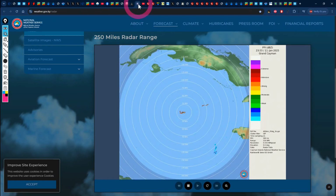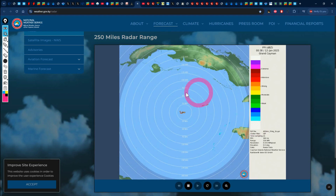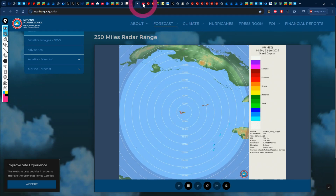But if we take a look at the Cayman radar, we can see that there's not much of anything happening across the Cayman Islands or the water surrounding it, or across southern Cuba. Most of the isolated shower activities are right there to the southwest of Jamaica.